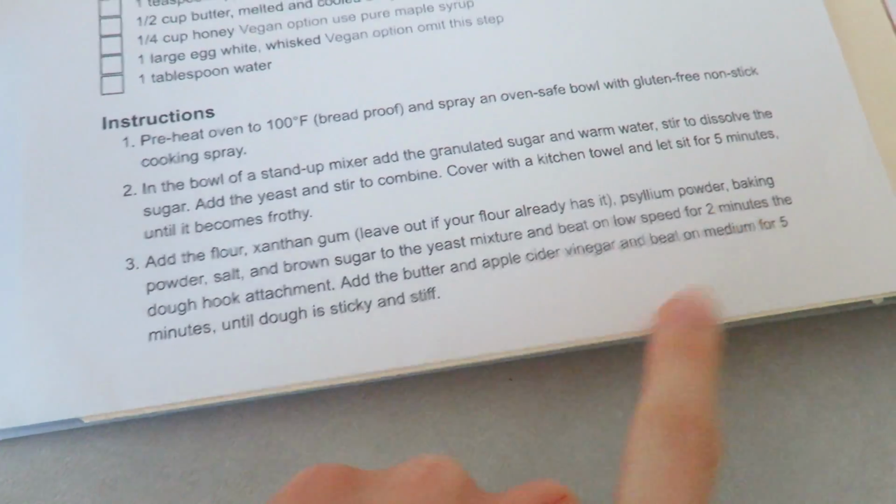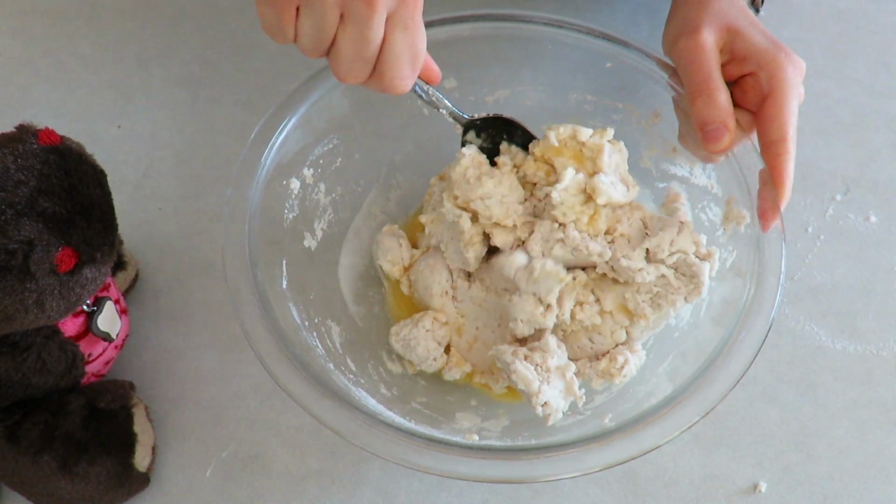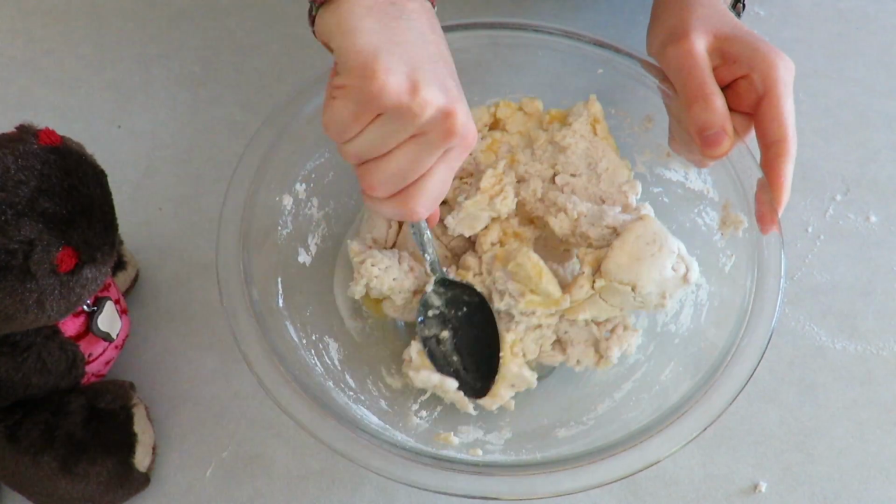And then we need to beat on medium for 5 minutes. Well, this will be a challenge. Yep. Challenge. I am beating on medium.